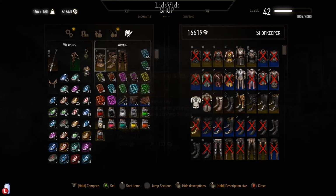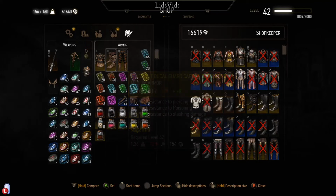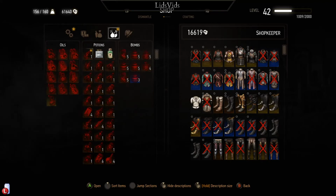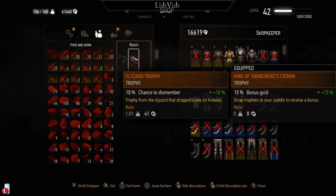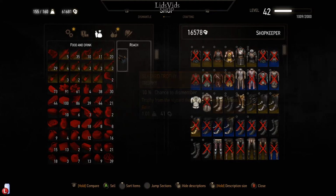It's just a matter of, do we hop back over to our house to stash this stuff? Or do we sell it here? I also don't know how rare it is. If it grows on trees, then obviously it doesn't matter much. We can probably just dump it. But, Slizzard Trophy. As much as I like the Slizzard fight, and as cool as it would be to be carrying around a Slizzard Trophy, the chance to dismember is not that interesting. So I think we probably do sell this and just get a little bit of monies in return.